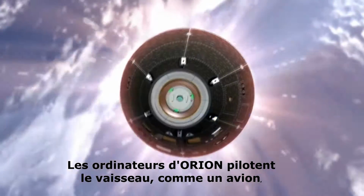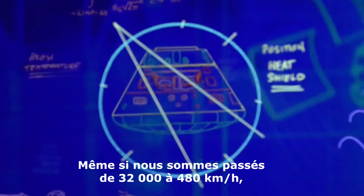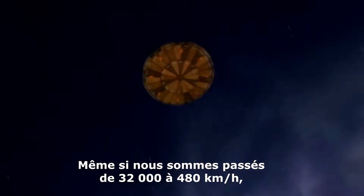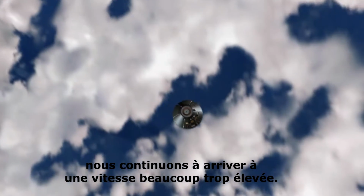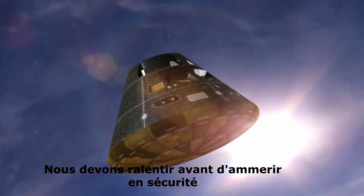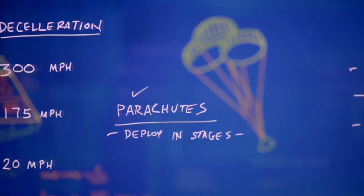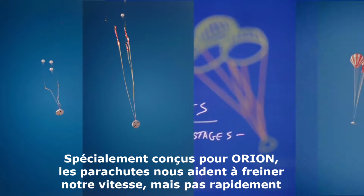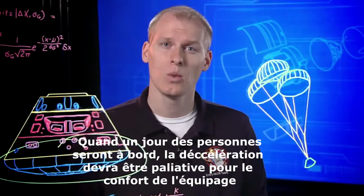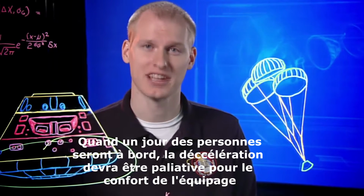Orion's computers command the spacecraft to bank like an airplane, keeping a precise path to the landing site. Even though we've slowed from 20,000 miles per hour to about 300 miles per hour, we're still traveling amazingly fast. We must slow down to safely land in the ocean. Luckily, we have parachutes. Specially designed for Orion, the parachutes help us hit the brakes, but not too quickly. One day people will be aboard, so deceleration must happen in stages to keep things comfortable for the crew.